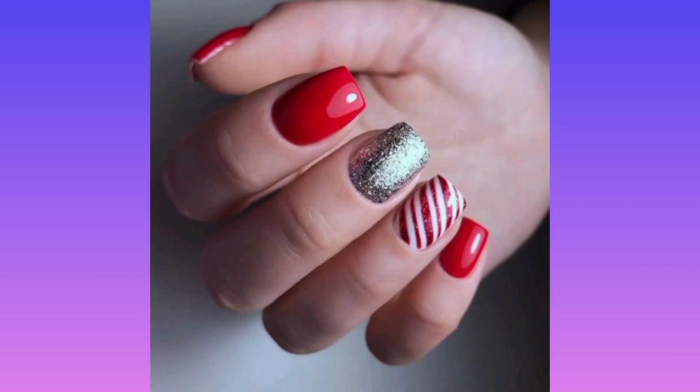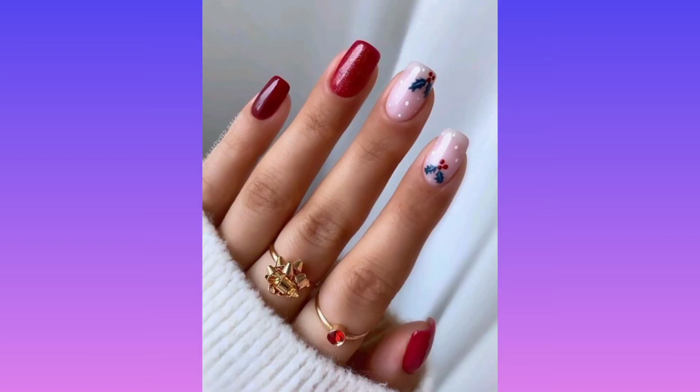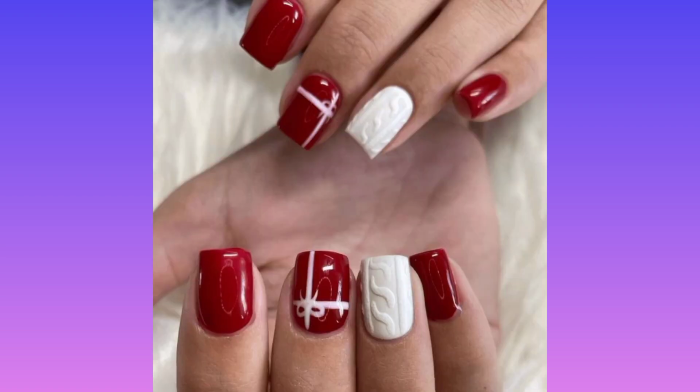that have been coming up every year include: number one is Christmas classic single tone red nail in quality nail polish, which you can easily do at home. This look is then elevated by pretty rings and other accessories.